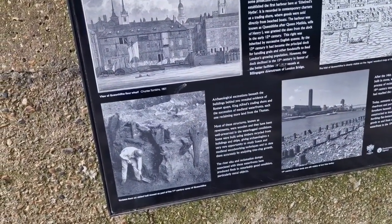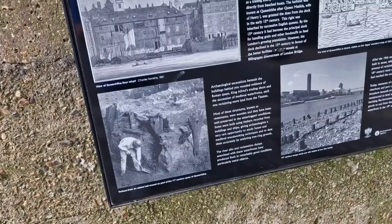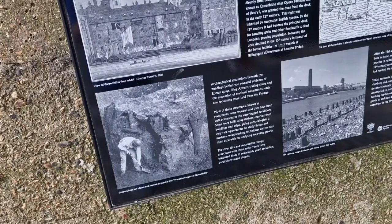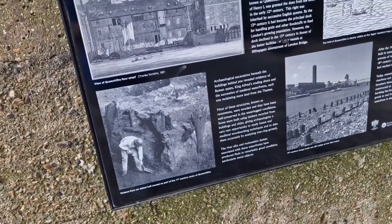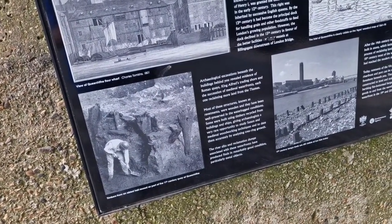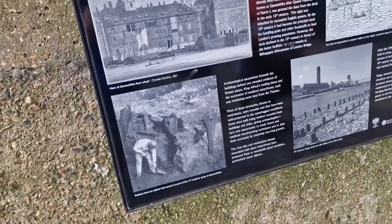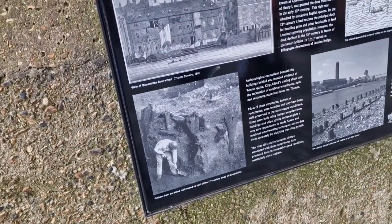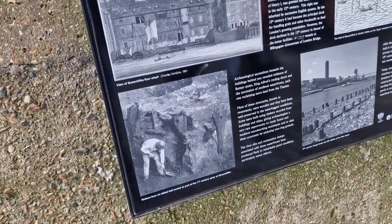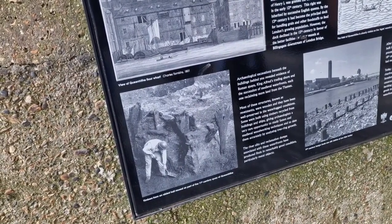Archaeological excavations beneath the building behind you have revealed evidence of Roman quays, King Alfred's trading shore, and the succession of medieval waterfronts, each one reclaiming more land from the Thames. Most of these structures, known as revetments, were wooden and they have been well preserved in the waterlogged conditions. Some were built using timbers recycled from the building and ships, giving archaeologists a very rare opportunity to study Saxon and medieval woodworking techniques and to date them accurately by analysing tree ring growth.